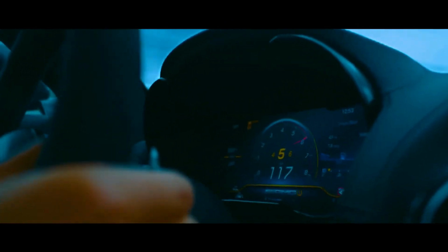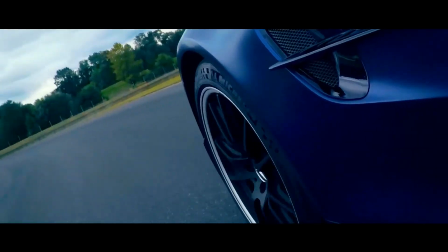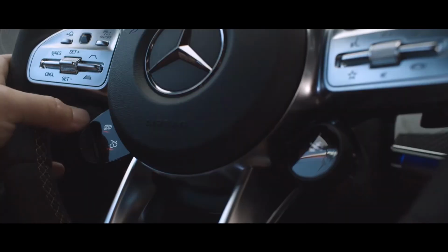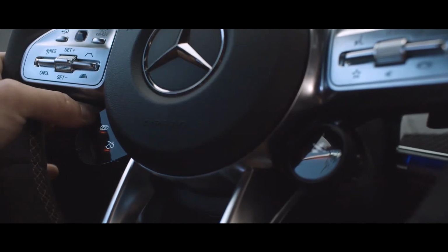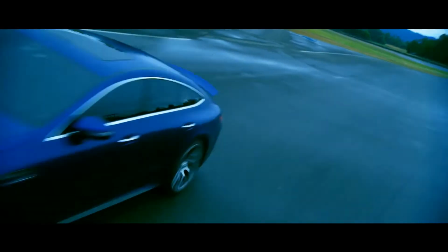AMG Drive Unit steering wheel buttons can also be used to toggle between different settings for other features. For instance, exhaust flaps for the AMG Performance exhaust, if equipped, or to enable manual shifting mode.